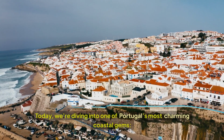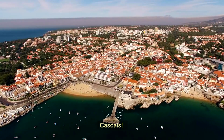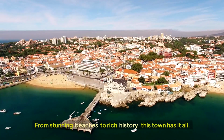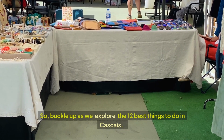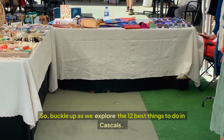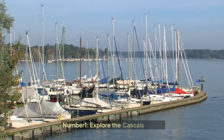Today, we're diving into one of Portugal's most charming coastal gems, Cascais. From stunning beaches to rich history, this town has it all. So, buckle up as we explore the 12 best things to do in Cascais. Let's get started. Number 1.